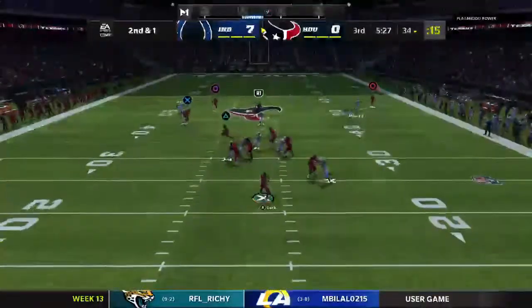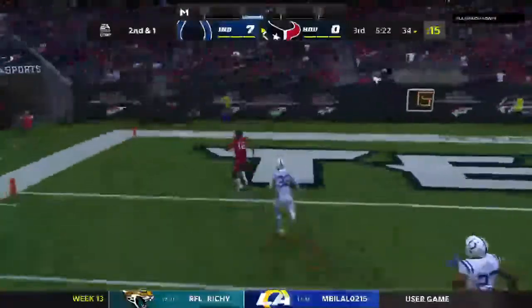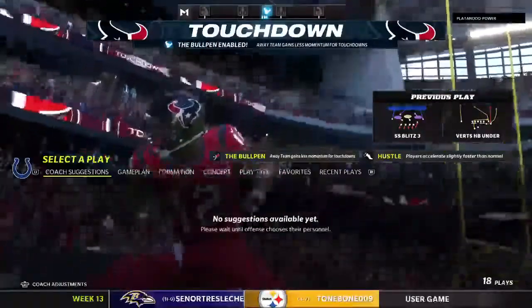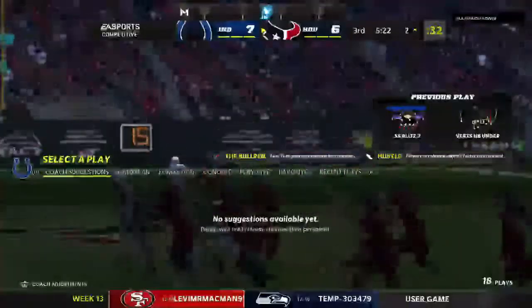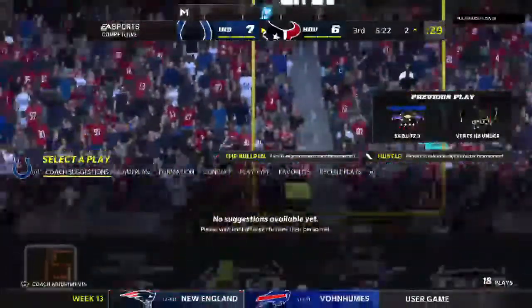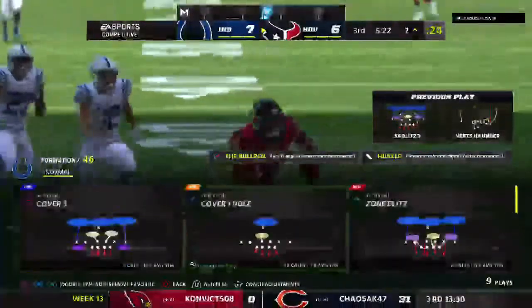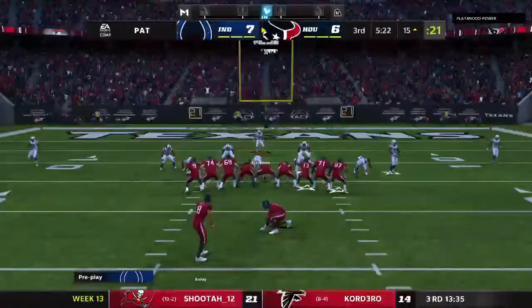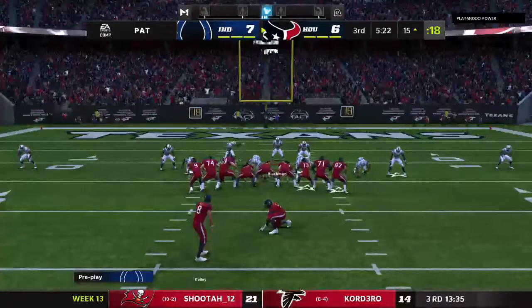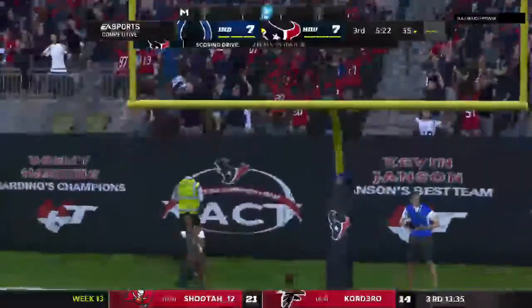Locke going to throw. He's going to go for a big play downfield. It's caught inside the 25. Touchdown, Houston. Nico Collins, his third touchdown now on the year. And the Texans are an extra point away from tying this football game. Bailey now for the extra point. It's good, and we're all tied at 7 apiece.